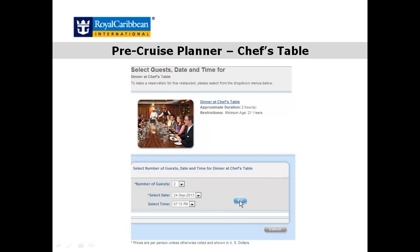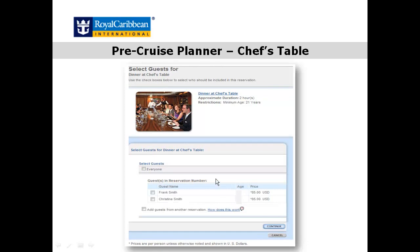Okay, once you do all that, you'll click Go. That'll bring you to the guest information here, so you can select the guest. Obviously, you can click the box here, everyone. That'll take you and yours, and you can go ahead and choose that one. If you want to add a guest, you can do that too. You can click there, and if you know your guest reservation number, you can add them in as well if you want to pay for them.